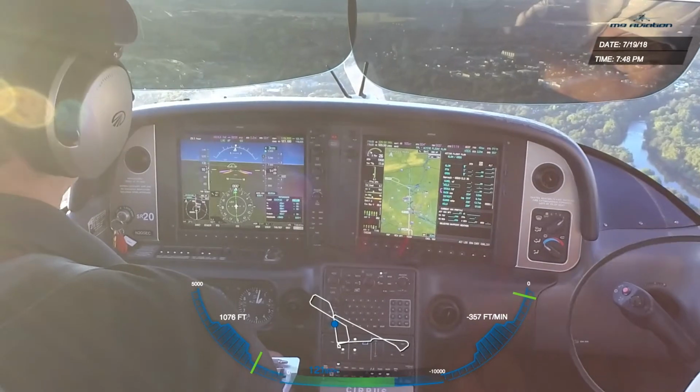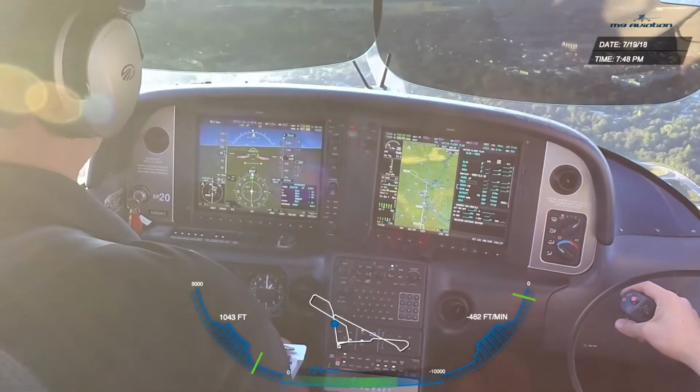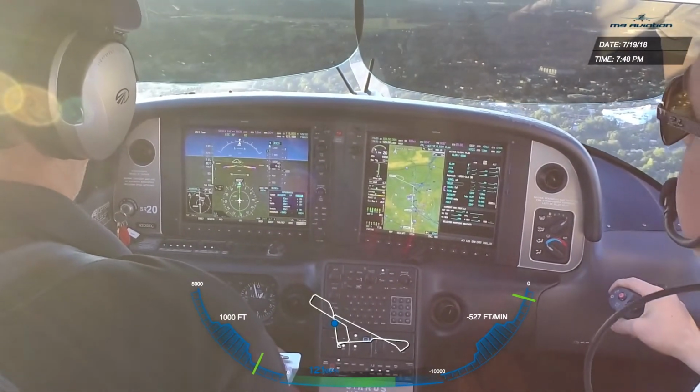2 mile final, 2.2. Tower, 5 Echo Charlie, 2 mile final. 5 Echo Charlie, wind calm, 36 clear for the option. Runway 36 clear for the option, 5 Echo Charlie.